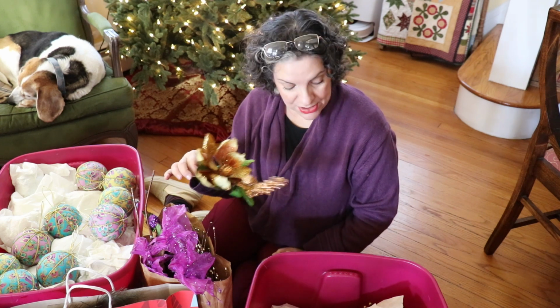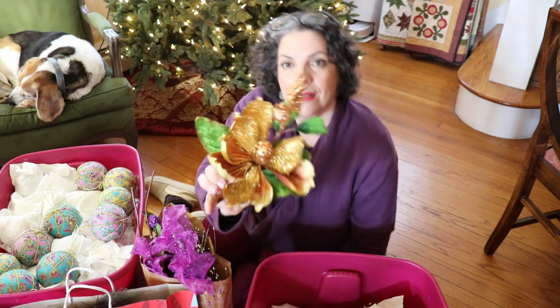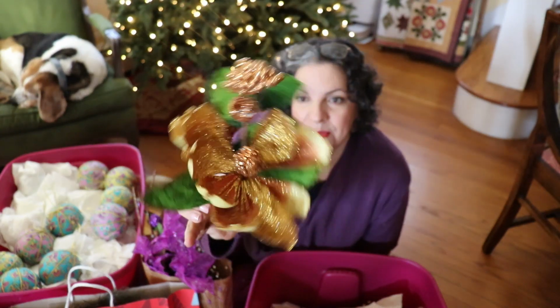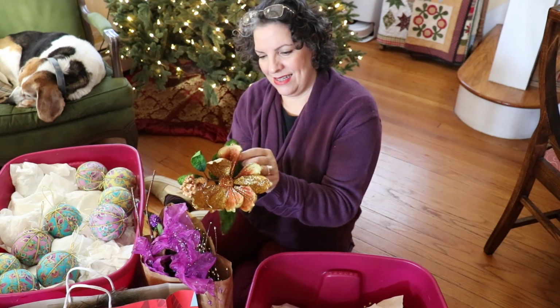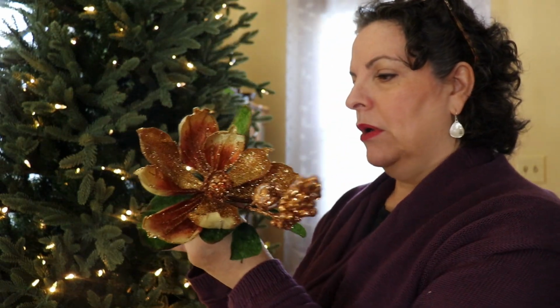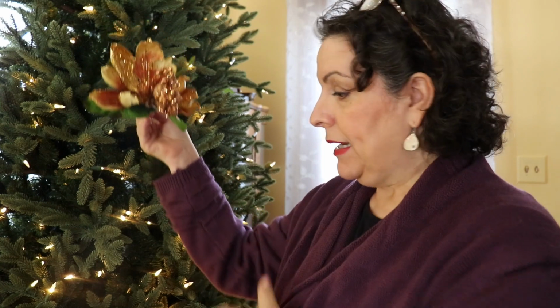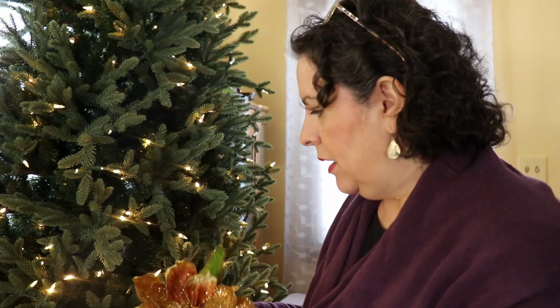So since I'm doing the gold ones, might as well finish those. So we're gonna start with the gold. Whatever those are, they look like magnolias to me. And they have to be just right. Everybody does whatever they want with their tree, okay? I'm not telling you how to do your tree, none of that. But I can tell you what I do. This is a flower that clearly needs to be seen a little bit more from the above. If I have this flower like this, you're just gonna see the bottom part. You're not gonna appreciate the beauty of it. So clearly these I have to put a little bit more down.